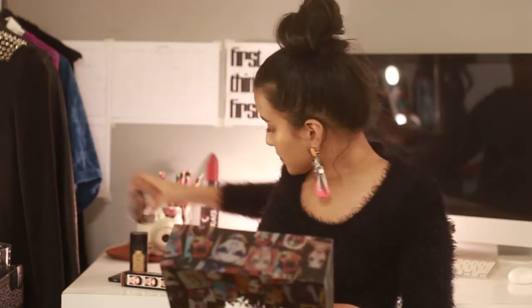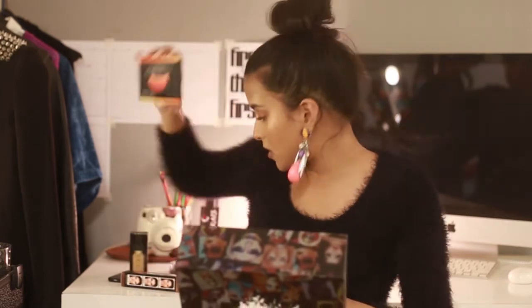First, we have NYX Sculpt and Highlight in Espresso Honey. Total Control Drops in TCD F10. We have No Filter Finishing Powder in Classic Tan. We have, what's this? Ombre Blush in Feel the Heat. NYX Mineral Set It Don't Fret It Matte Finishing Powder. NYX Epic Black Mousse Liner. That's a little pot inside.